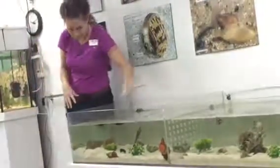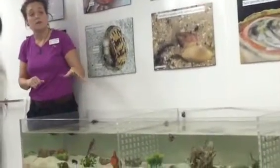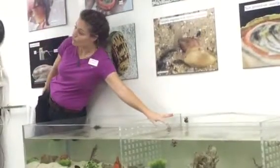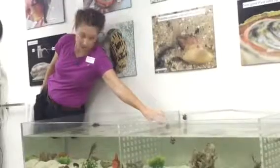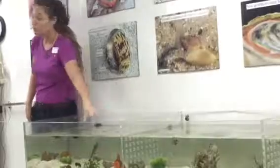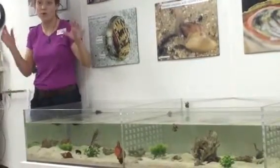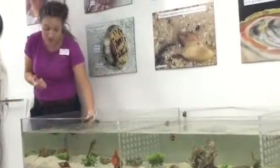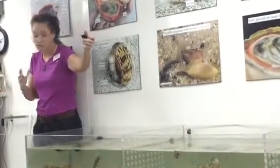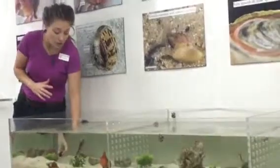But these horse conchs, as well as every horse conch, are predators. They are predators of other gastropods. So this banded tulip that's over here on the edge, on the divider, is in here as food for these horse conchs. These horse conchs won't eat anything else. They won't eat dead stuff, they won't eat fish flakes, they actually won't even eat this bivalve. They just don't register this as food.